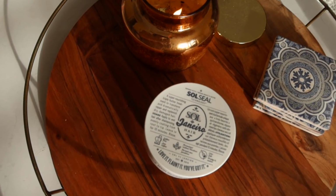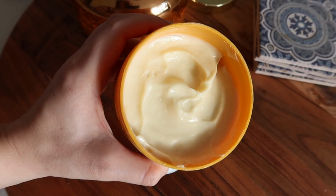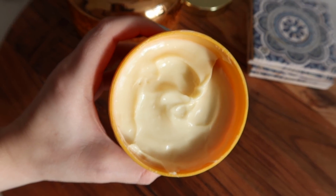All right, so now for the products I'm not loving. Starting with this, I was excited to receive this from Octoly. This is the Sol de Janeiro Triple Brazilian Butter Hair Repair Treatment. It's in the same packaging as the Boom Boom Cream. I'm one of the people that loves the Boom Boom Cream scent. I know it's one of those things that you either love or you hate. I personally love it. They say that this is ideal for medium to thick hair, but then they also say that it's for all hair types, so I thought I would give it a try.